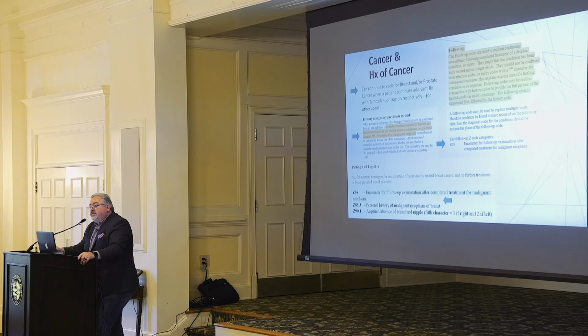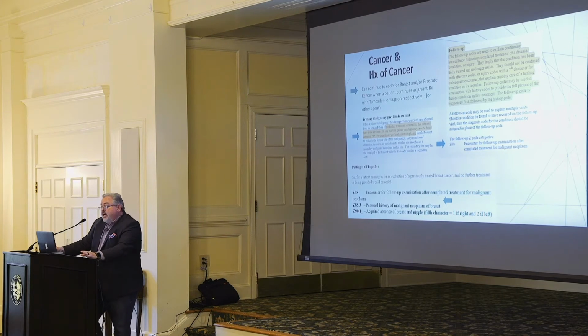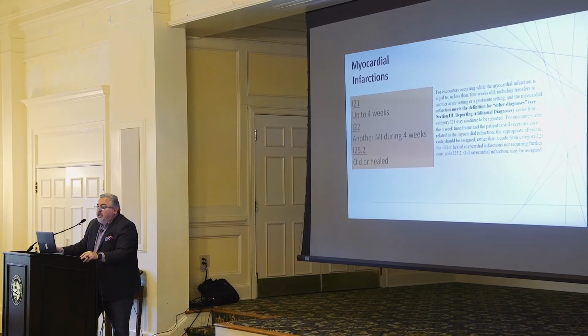We only get to code cancer if the patient still has the cancer or is getting treatment, active adjunct therapy for the treatment. So they've had prostate cancer, or they're on Lupron, or they've had breast cancer, or on medicine still for that, even though they've had a mastectomy, we can still code that as cancer. But once the cancer's gone, we can't code it anymore. No longer can code it. And then there's one more, and that's a heart attack. So once you've had a heart attack, we can only code that for 4 weeks. After that, it's just ischemic heart disease. So after 4 weeks, we're up. So those are the ones to watch out for.